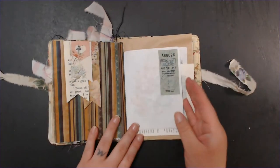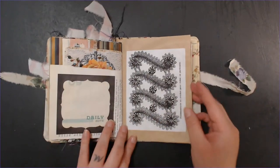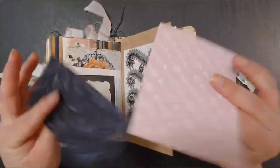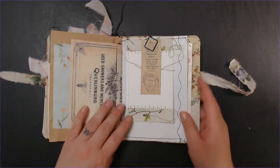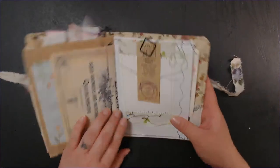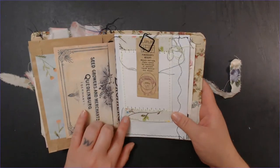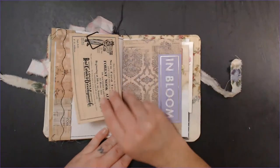So other than floral and some vintage things, there's really no themes to this. Just whatever stuff I had made and created, I'll put in this. Oh, my fun journal cards. These are just fun to make, even if I don't sell them or use them all up. I don't know why they're just so much fun to make. I really don't even mind.